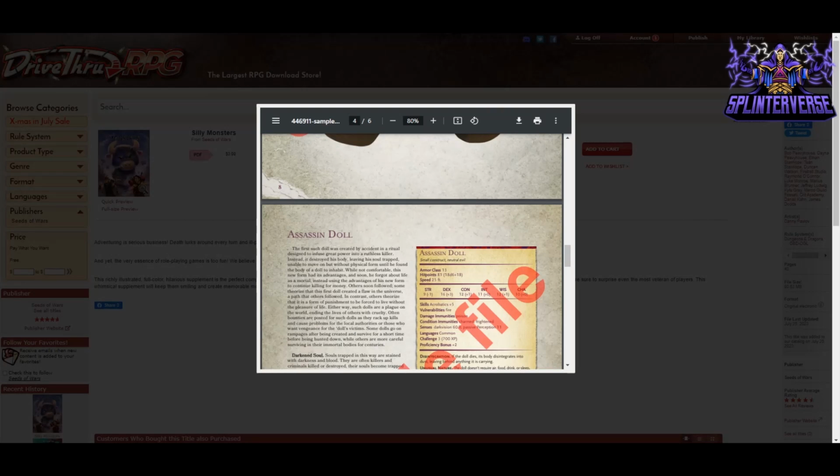So let's read about the Assassin Doll. It says, the first such doll was created by accident in a ritual designed to infuse great power into a ruthless killer. Instead, it destroyed his body, leaving his soul trapped, unable to move on without physical form until he found the body of a doll to inhabit.